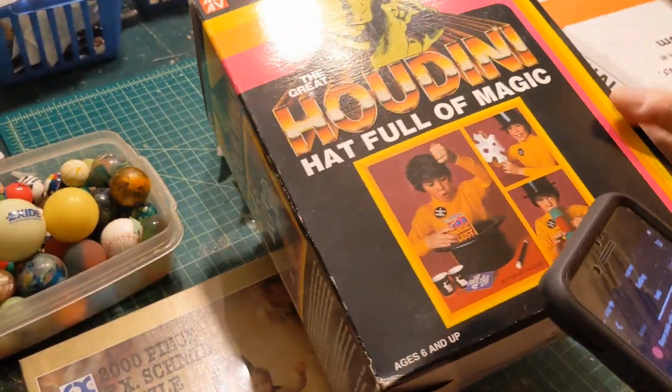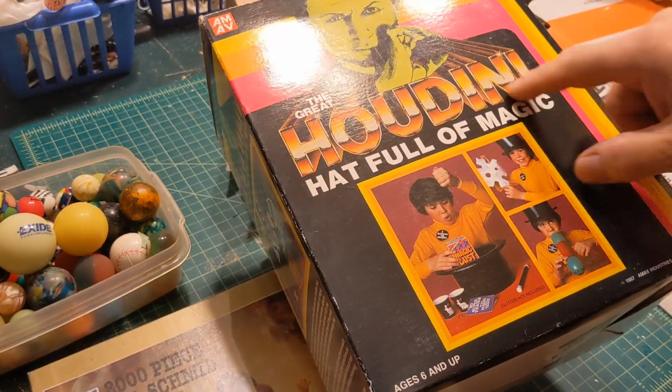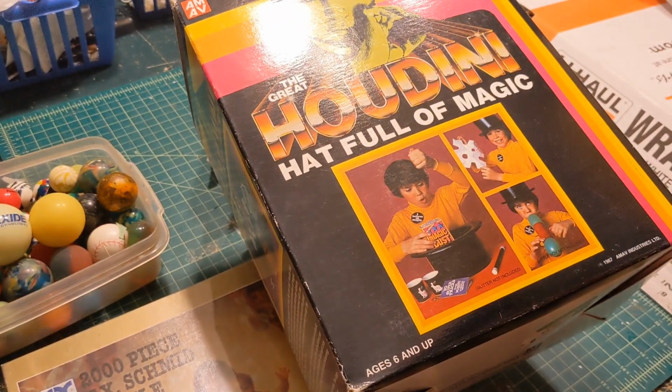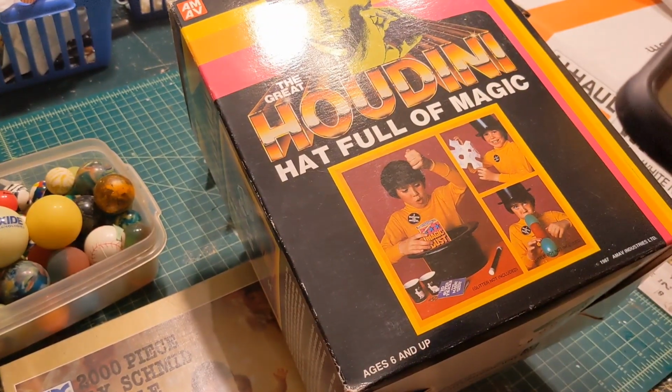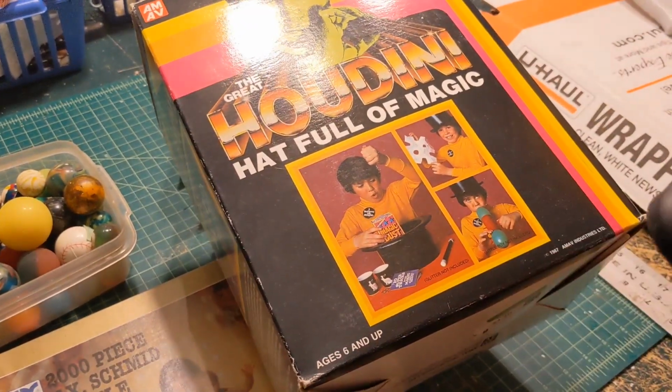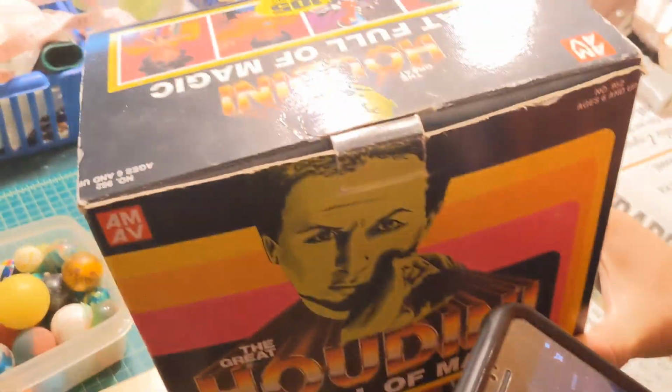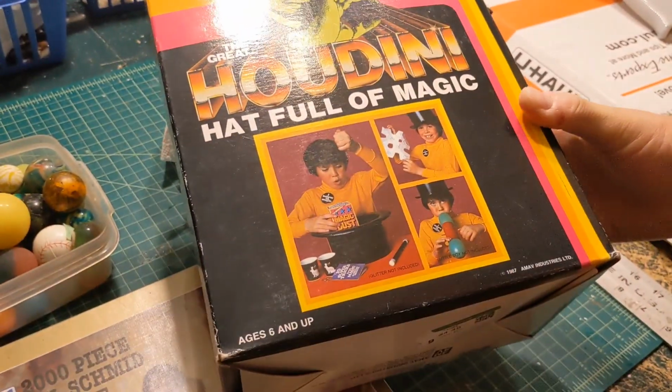Like the airbrushed, metallic logo. It's like something we learned in art class back in the 80s. Yeah, kind of make the metallic look to lettering. But yeah, it's got a bunch of stuff in it. This only sold for $20, which again, it looks like it should be worth more, right? Because it just looks so cool. Yeah. But no, actually not worth a ton.